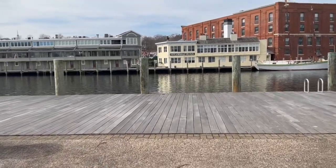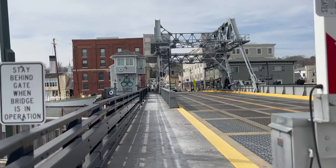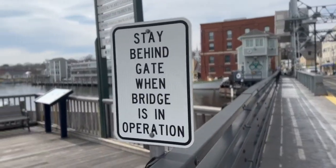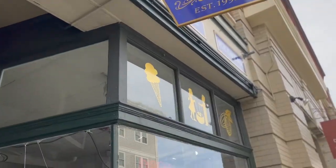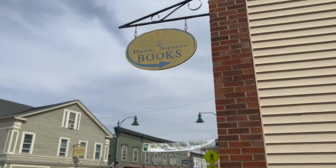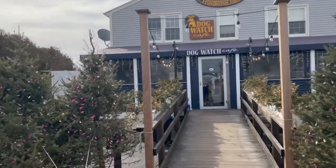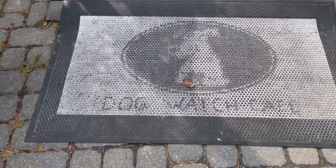But yeah, Mystic is one of the oldest cities on the East Coast, so it's also one of my favorites. We're gonna walk up here on Main Street, go across the drawbridge. Has one of our favorite candy shops here we're gonna go into, one of our favorite bookshops we're gonna go into, and just kind of have a nice little chill afternoon. And then we're gonna go have lunch at one of our favorite restaurants of all time, the Dogwatch Cafe.